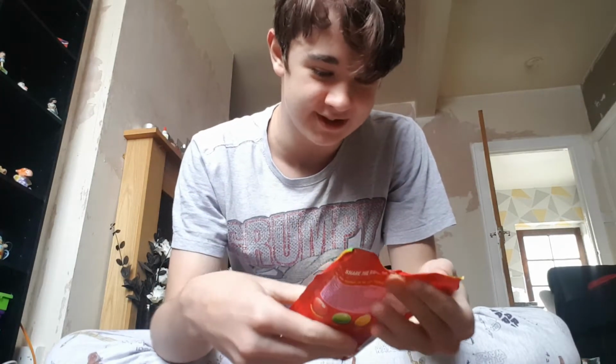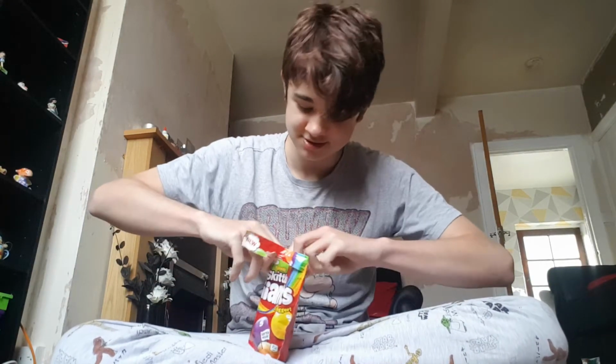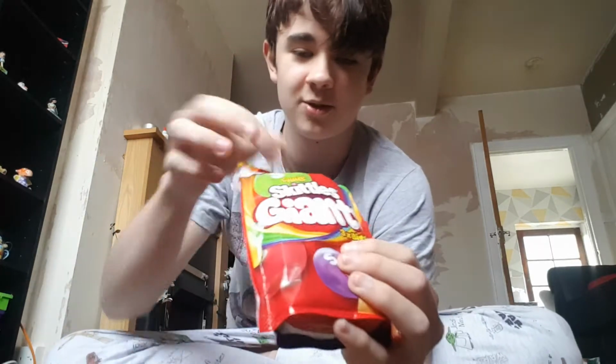We're doing new Skittles, Fruits Giants, three times bigger. There's strawberry, lime, lemon, blackcurrant, and orange. And I can't open a bag properly. Ooh, they're quite chunky. Amazing. Missing an orange one. They are pretty chunky. I don't have any skill.